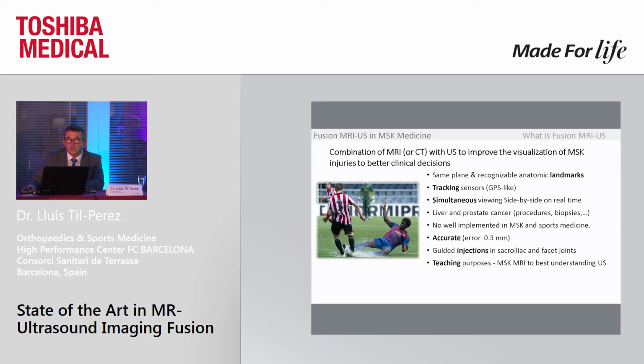It has been done for liver and prostate, as you know, but it's not well implemented in musculoskeletal medicine till the moment, and it could be very useful for guiding injections.